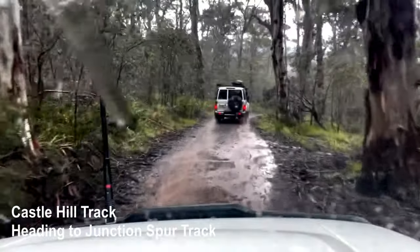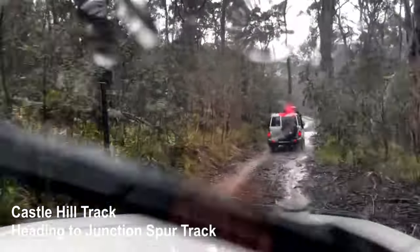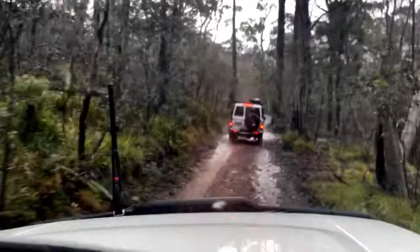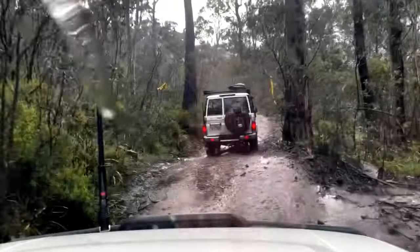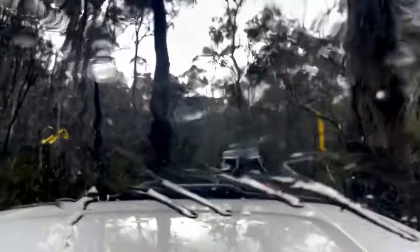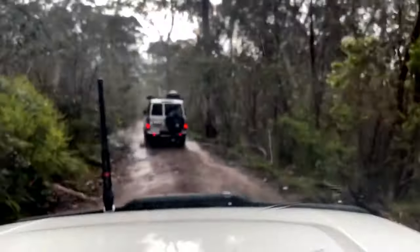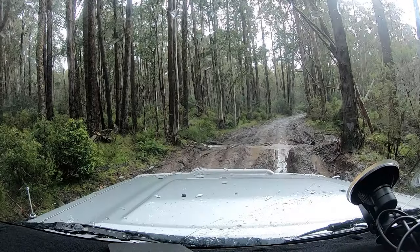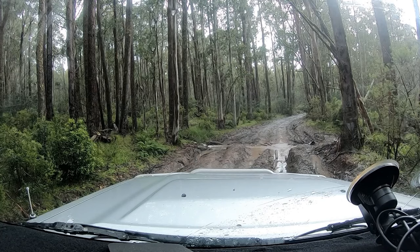And yeah, as you just saw, we're picking up where we left off. Now this is a little ways down the Castle Hill track. Most of the start of it was just two-wheel drive tracks and pretty self-explanatory, and backtracking a little bit as well. Now, for those of you who have been long-time followers of the channel, you might recognise this obstacle.